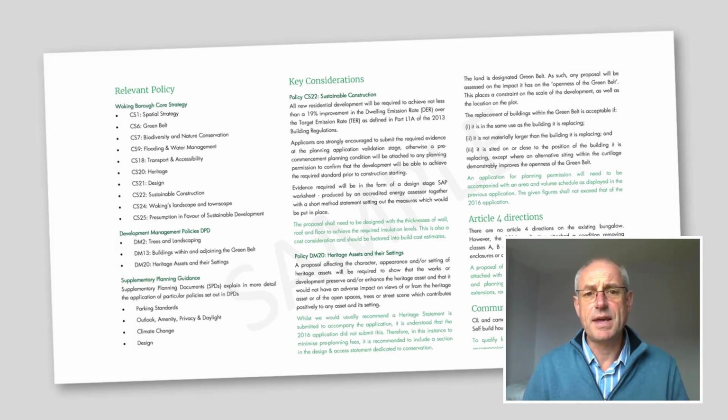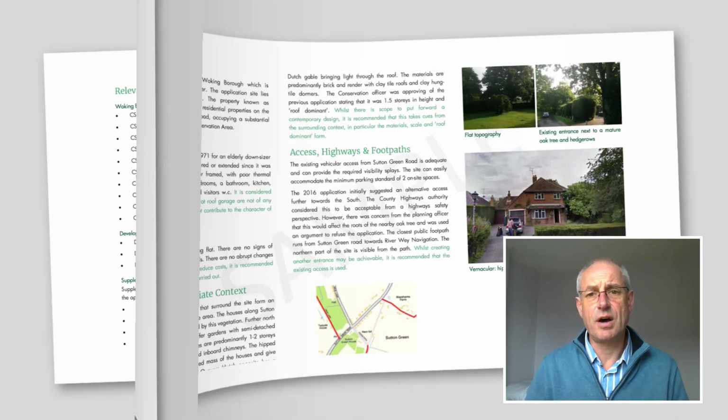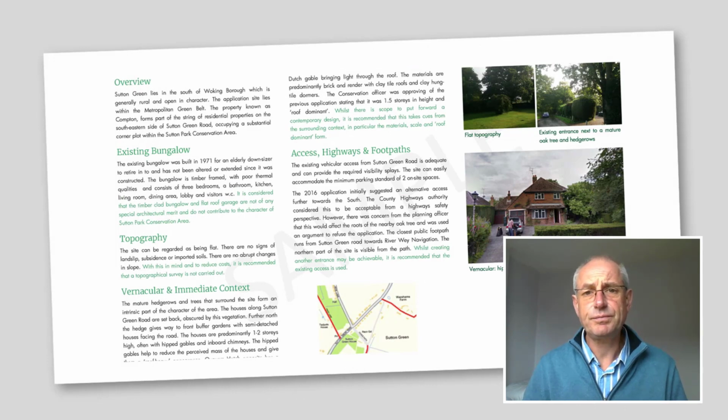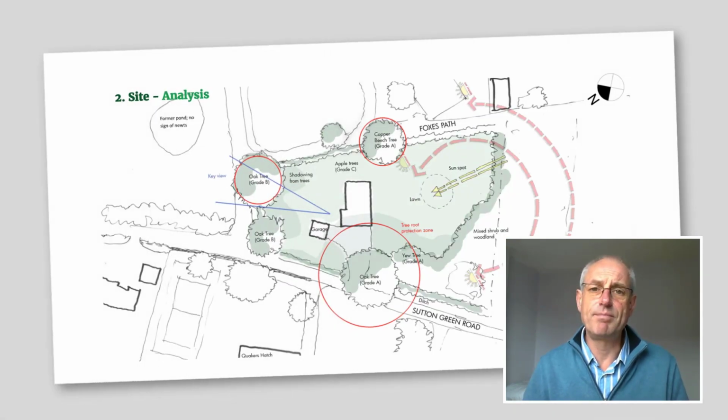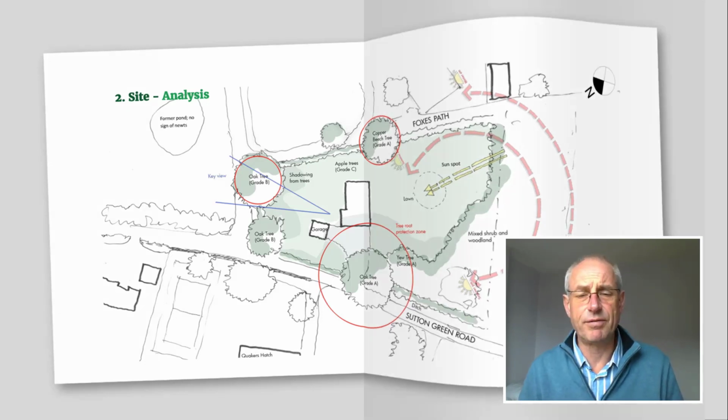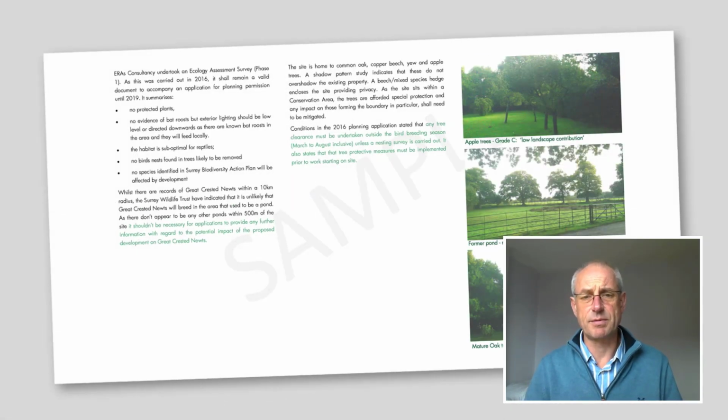You need to understand things like access to the site, any issues that highways might have with the site, and so on. And then a site analysis where you understand where the sun's coming from, both winter and summer, what the prevailing winds are, where are the views, and so on. It's imperative for the designer, the architect that's going to be working with you, to make sure they really understand what the site offers.